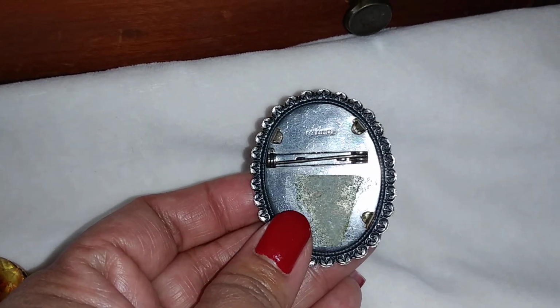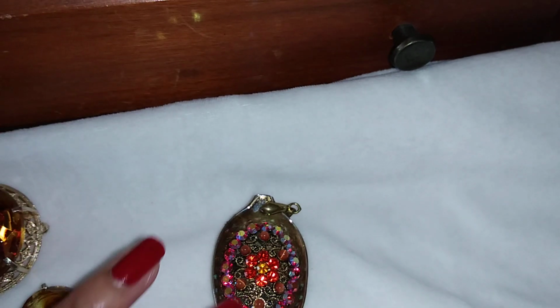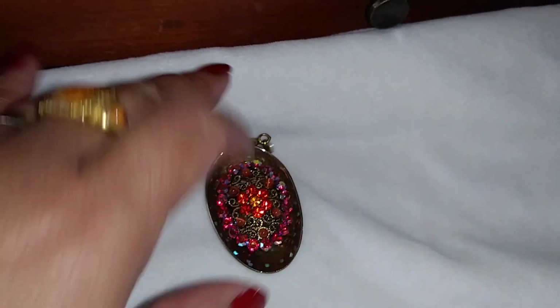Okay, this was a gift from my in-laws two Christmases ago, and I believe this is silver. It is lined, it is signed somewhere. Now I also, what is this doing here? I love this. It's a rhinestone pendant.